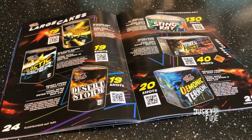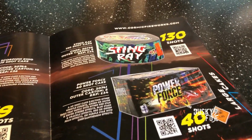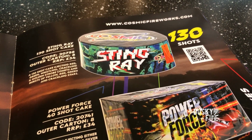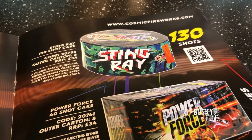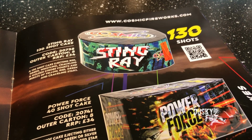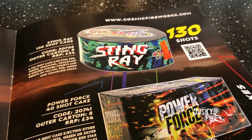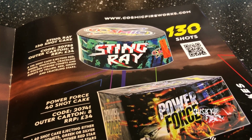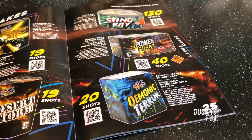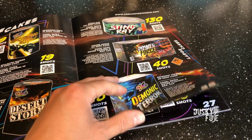Turning the page, these larger fireworks all see a minimal £2 price hike, with the exception of Stingray, which rises by £4. Stingray lasts 90 seconds in duration and gives whistling, crackling, strobing and coloured comets along with multicoloured peony bursts. For its finale it fires crackling chrysanthemums and would bring lots of varied effects to a smaller display.